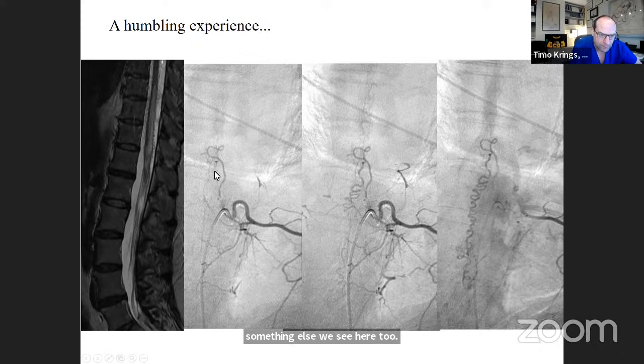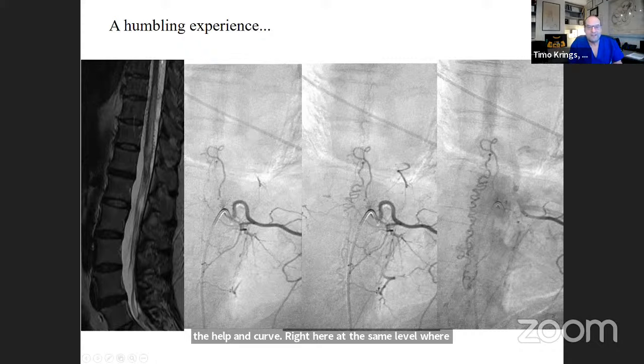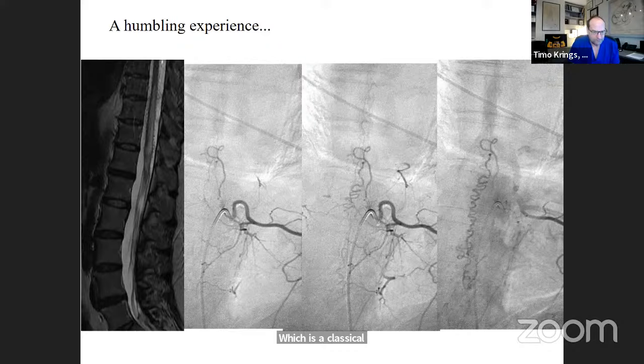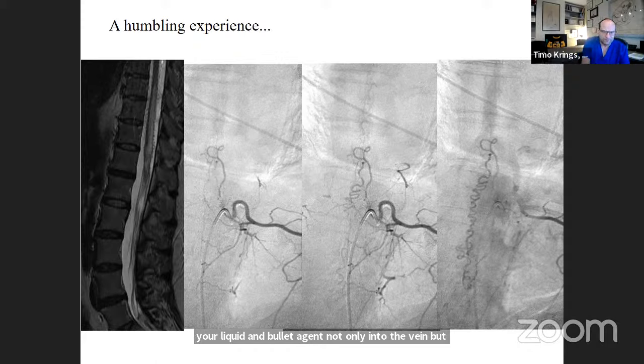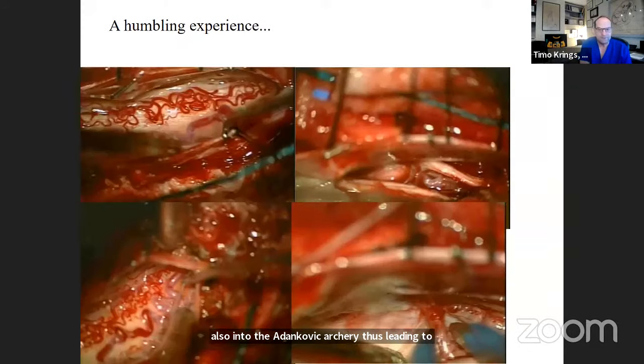with a hairpin curve right here at the same level where we have also the shunting zone, which is a classical contraindication for endovascular treatments, because there's a high risk that you push your liquid embolic agent not only into the vein but also into the Adamkiewicz artery, thus leading to spinal cord ischemia. So we sent the patient to surgery.